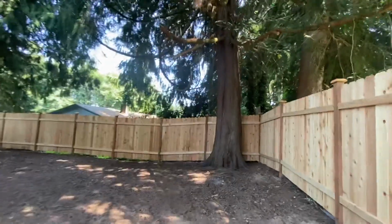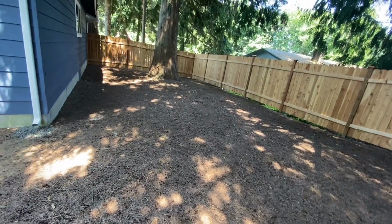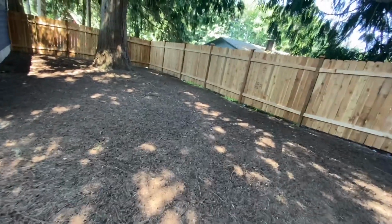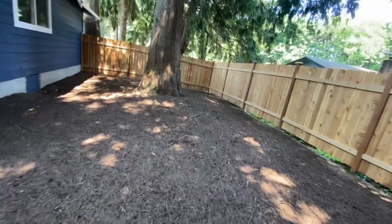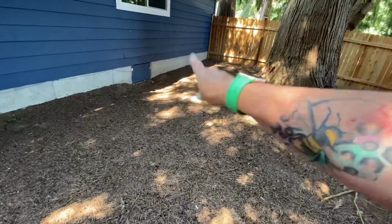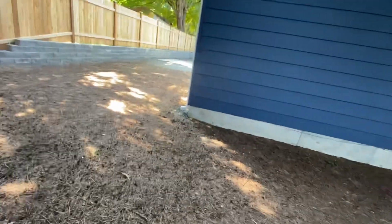And then over here with these big giant cedars, this is just pine bark on the ground, and it would surprise me if anything would grow back here. You may be able to get a ground cover, and certainly there are some flowers, hostas, things like that that don't require a lot of sun, but this will be a really shady area. Crawl space hatches there. Foundation looks great. Again, the paint looks great. The roof looks great. The gutters and downspouts look good.